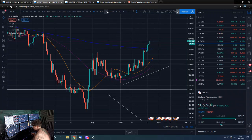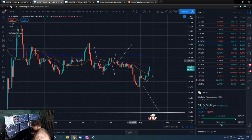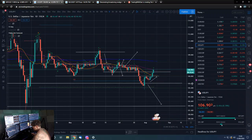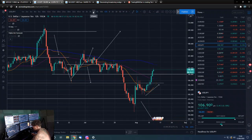US dollar, Japanese yen on the daily. What a comeback. So basically swing failure, back up. Move back down, took it out again, and now we're making progress to the upside. So it's doing its best at getting upwards. Again, this is not the strongest downtrend, as you can see, so it wasn't the hardest trend down for it to reverse back up, because we've relatively not got a trend. So this is people fading the edges, trading in the range, which is fair enough for an asset that has no trend.